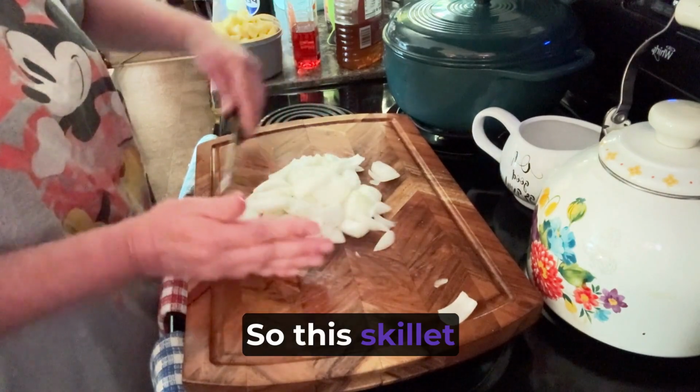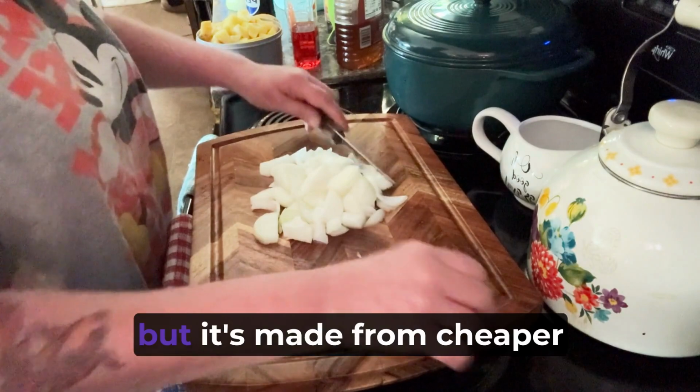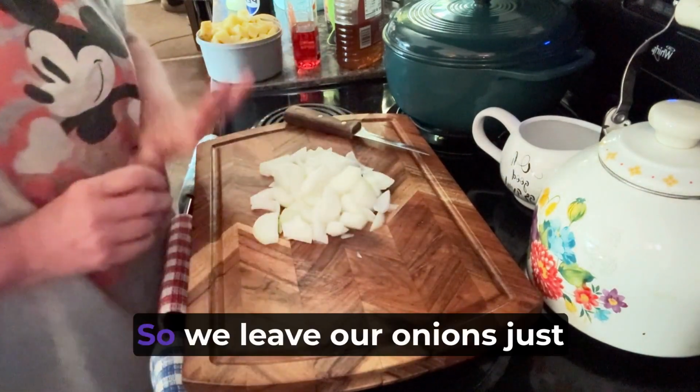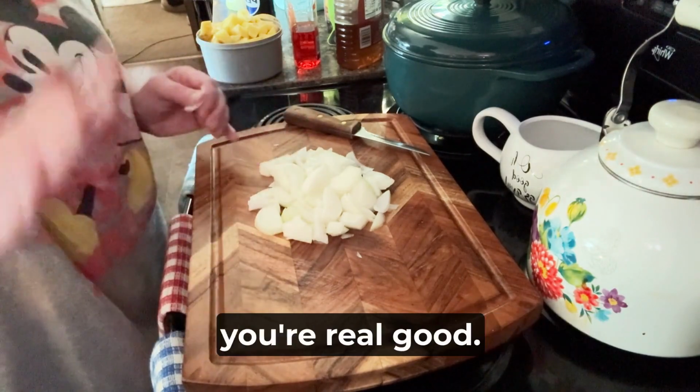So this skillet is good, but it's made from cheaper ingredients. So we leave our onions just like that. Again, if you can grow your own onion, you're real good.